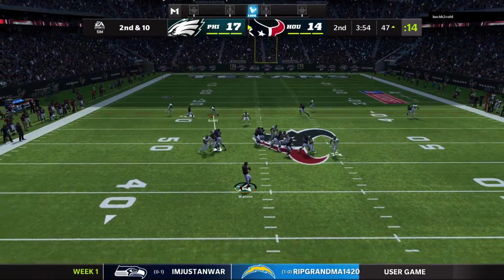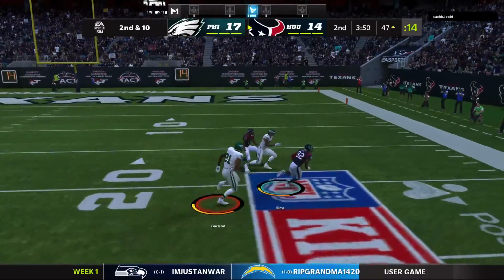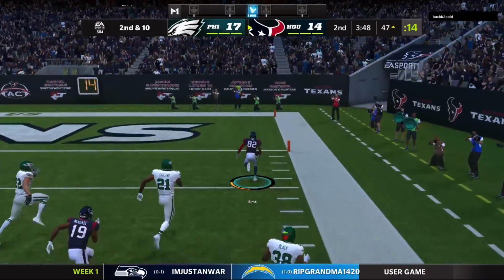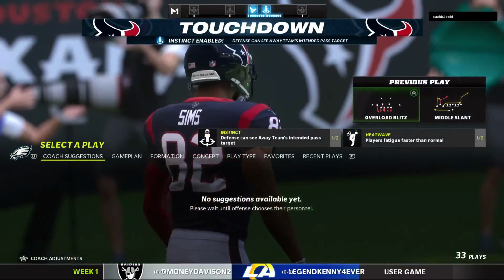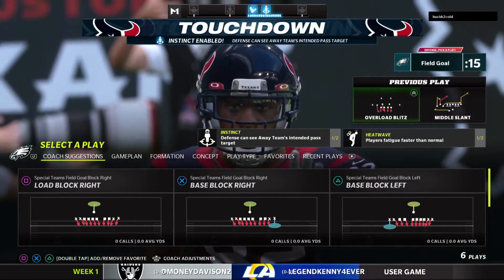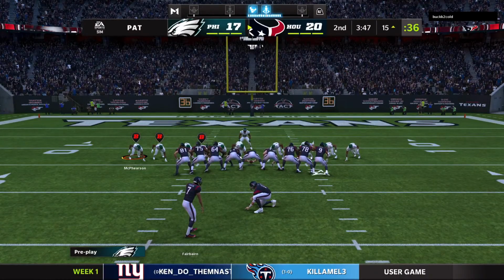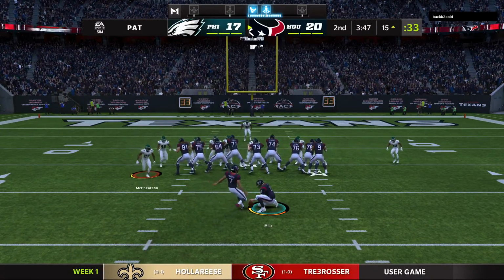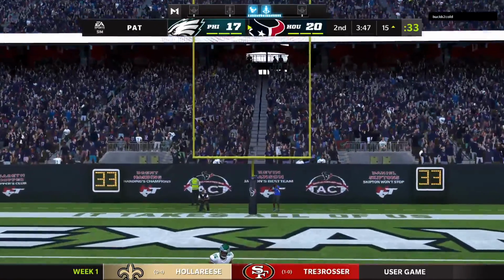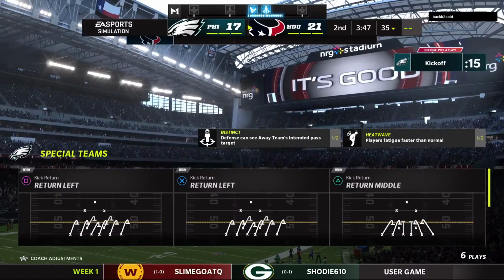Throwing again is Watson. That'll be caught at Steven Sims. Touchdown, Houston. Steven Sims, 47 yards. And the Texans have once again taken the lead. Fairbairn good with the extra point. And that will make this a 4-point game.